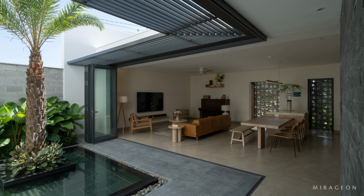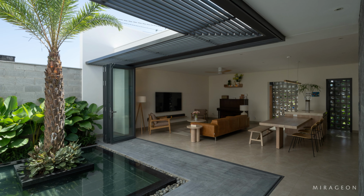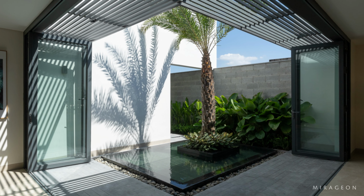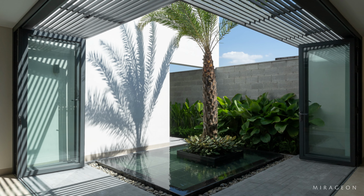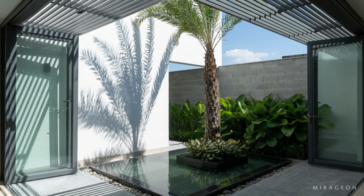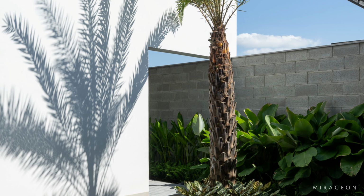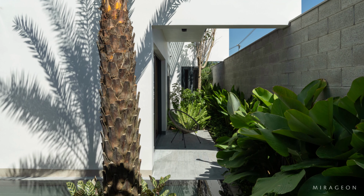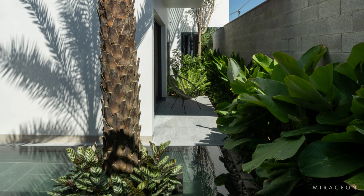The layout includes 3 distinct yards, front, middle, and back, each serving a unique purpose, from parking and gardening to yoga and relaxation, promoting a harmonious indoor-outdoor living experience. In the middle of the house, a large courtyard divides the common living area and the sleeping block.